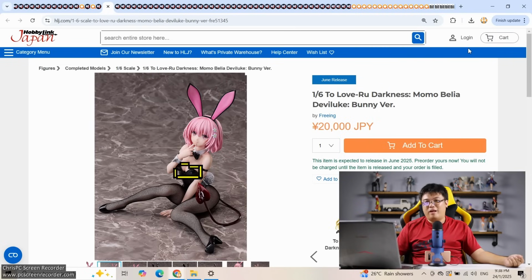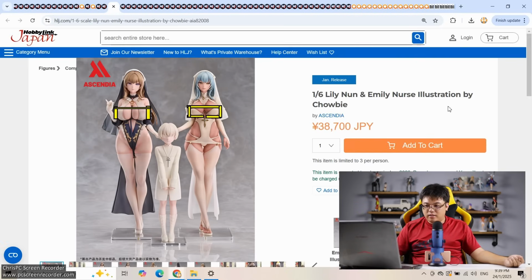I used to own the 1/4 stocking version. I think her bunny suit was pink, not black. But anyways, this is not a bad buy if you like bunny girls and you don't want 1/4 scale. Alright, moving on to the next one.